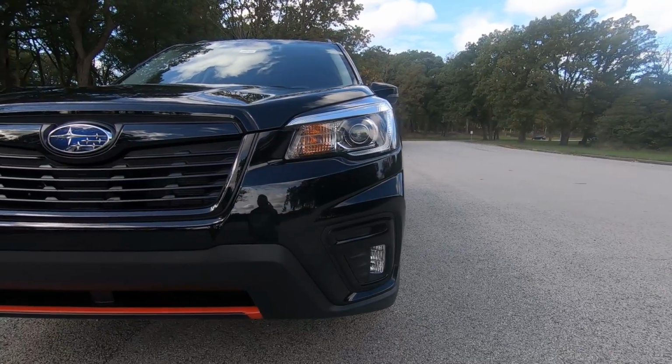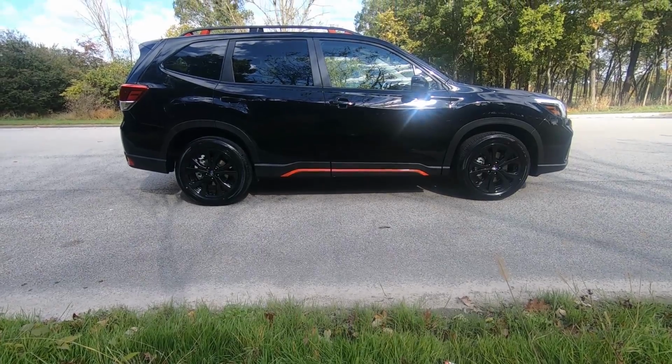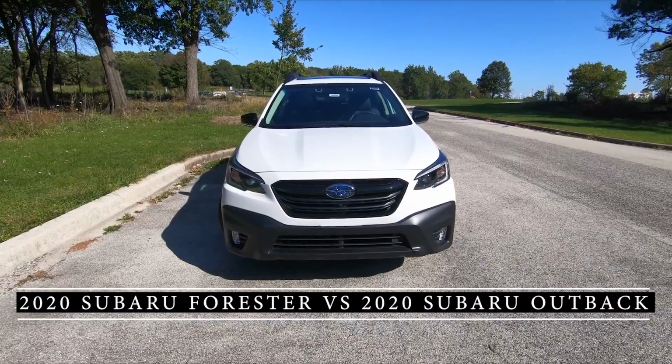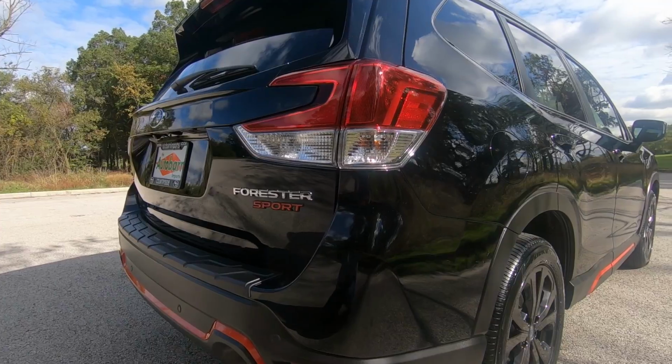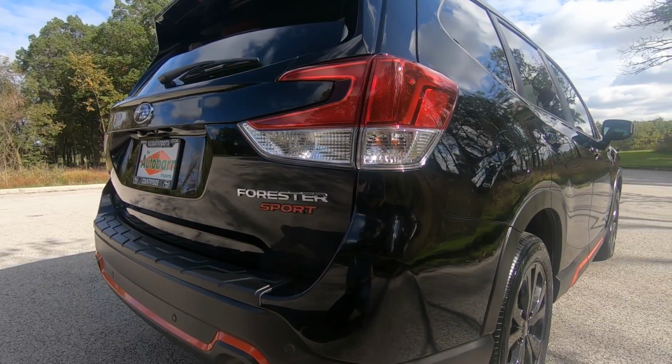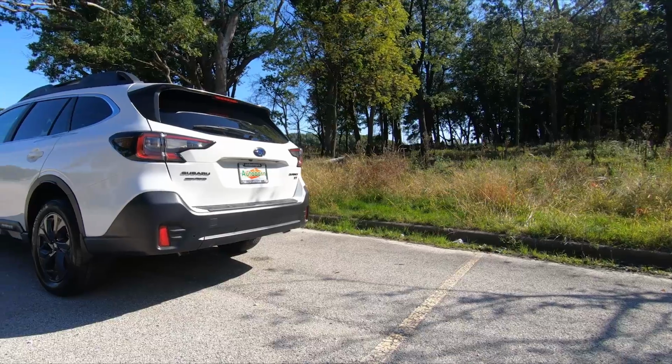In this video, I want to compare two of the most popular vehicles from Subaru today, and that includes the Forester and the Outback. From the exterior, they look very similar in size, but inside they are very different. I was very impressed with both vehicles after reviewing them.